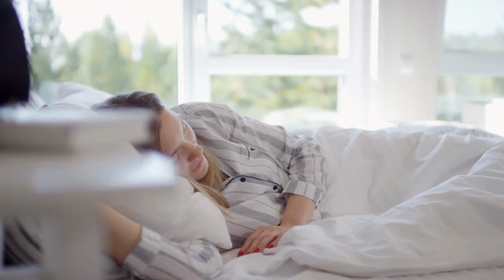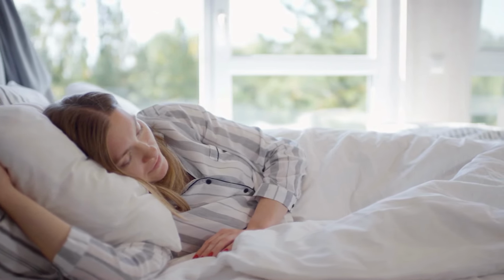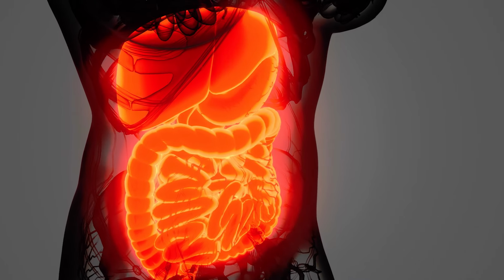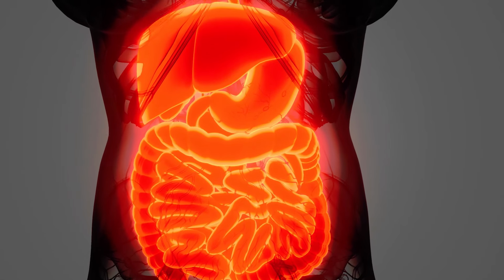So let's first talk about why breakfast is so important. You've probably heard that breakfast is the most important meal of the day. Now, is that true? In my opinion, it really is, especially if you have type 2 diabetes. Because think about it, when you're sleeping overnight and you're not eating, your body goes into this fasting state.